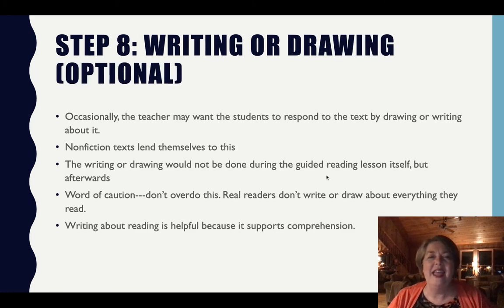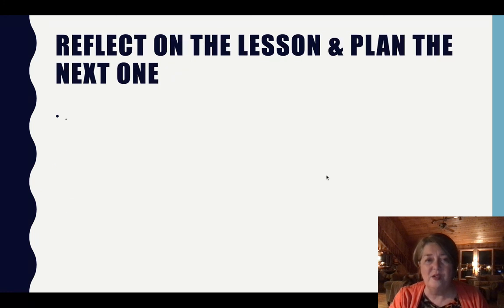Step 8 is writing or drawing. It's optional. And it's not something you would want to do every time, because kids will get tired of that if they think that they'll have to write or draw about every book. But it is very valuable, because it helps support comprehension. It would not be done actually during the guided reading lesson itself, but it's done afterwards, something that they might do independently when they go back to their seats. And then after that, you're pretty much done. You reflect on the lesson and you plan the next one.